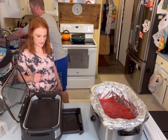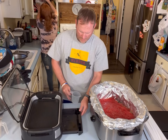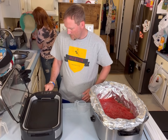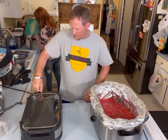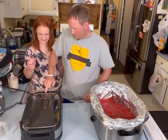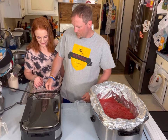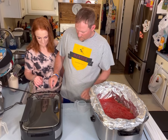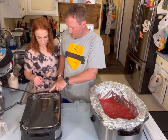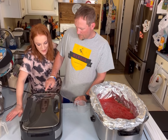Move that out because I'll use that for the pancakes. Actually, I'll put the pancakes in. Okay, so we close that. Okay. Gotta turn on the fan. We got it. We got it.